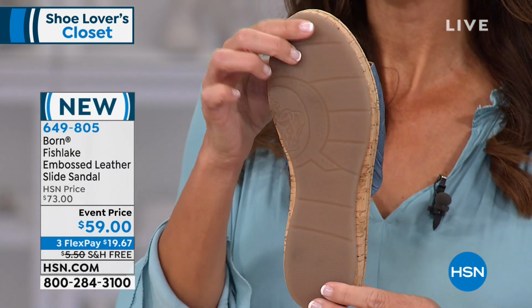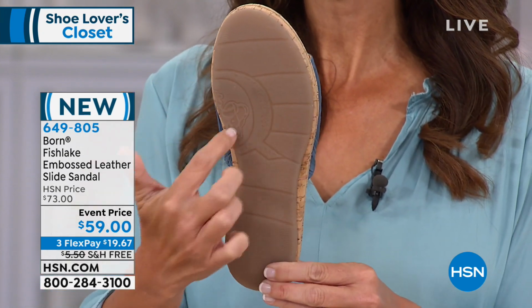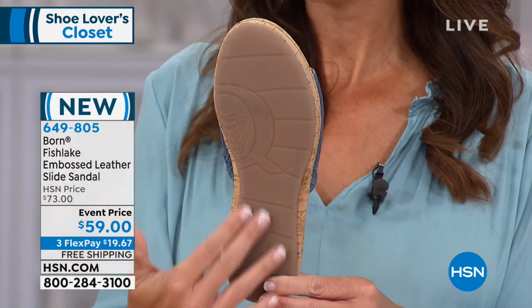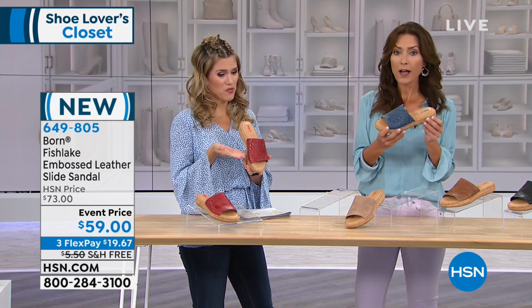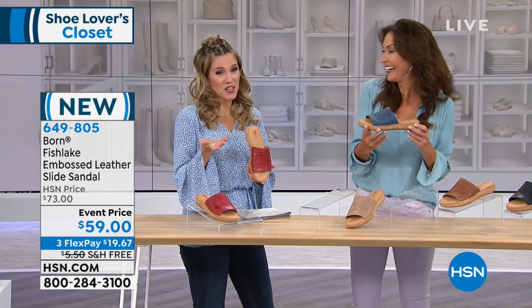I want to flip it over and show you the bottom. The bottom is outsoled in a rubber with a little bit of design etched in that helps with traction and surface grip as you walk. But again, this is a very lightweight shoe. So talking about that trip to Italy, how easy to pack this and cart it around, or even carry it in your handbag, because girl, I know you're going to be doing a lot of walking. That's exactly what I plan to do.